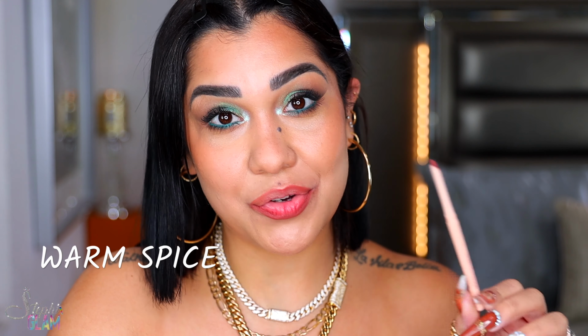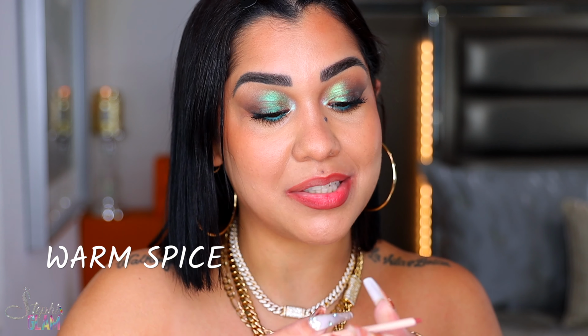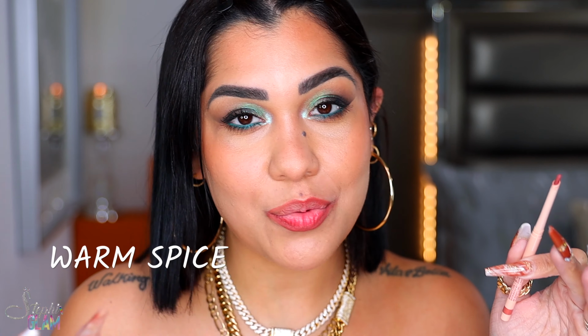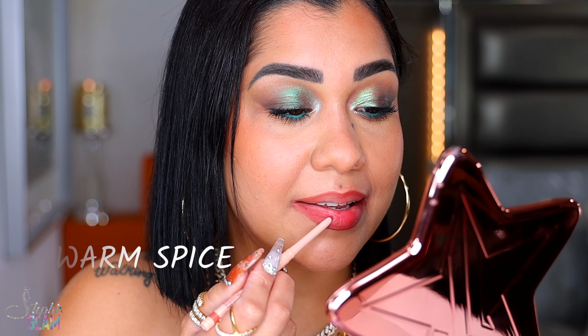So soft, so easy to apply on the lips. Warm Spice, so far, it's my favorite out of all of them. This is gonna go nice with a lot of lipsticks that I have in my collection. And it's so easy to apply. If all you wanna apply on your lips is liner and you don't want lipstick, super, super quick.